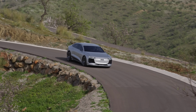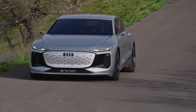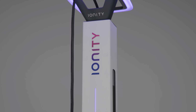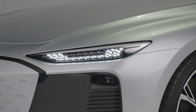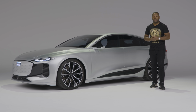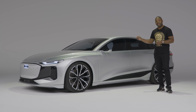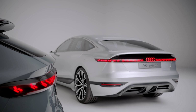In this case, a 100 kilowatt-hour battery pack, which gives it a range of 435 miles. But the charging is what's really interesting about this car. It uses Audi's 800-volt architecture, which means it can go from 5% to 80% in under 20 minutes. That's 270 kilowatts of charging. And if you need a quick splash and dash, apparently you can get 186 miles of range into the battery in around 10 minutes. On the whole, I'm pretty impressed by the A6 and A6 Avant.